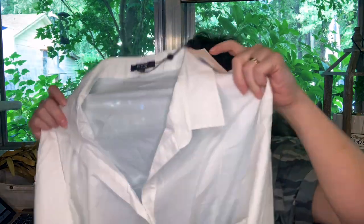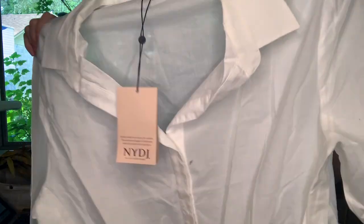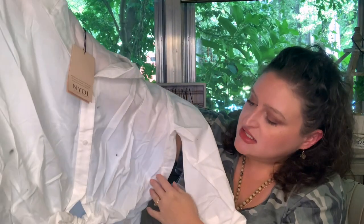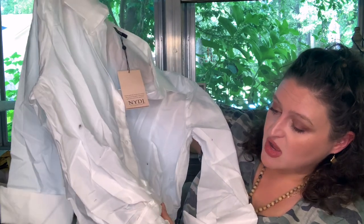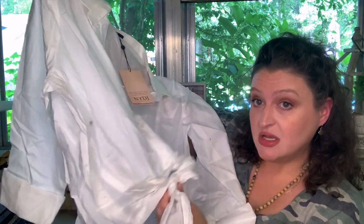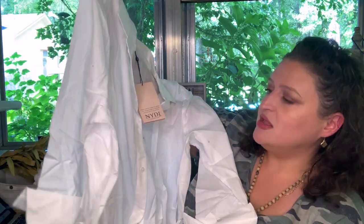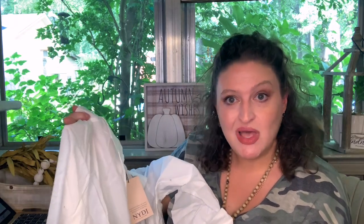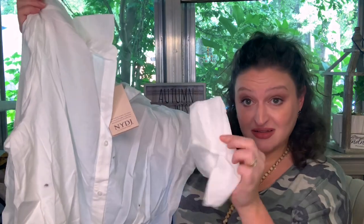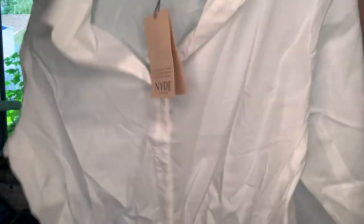This one is an NYDJ women's classic lawn shirt in Optic white, extra large. It is $46.25. Oh boy, did it come wrinkled. So they have it tied in the front, but it looks like you could unbutton it and just have it regular. I've been looking for a great white shirt, something that I could wear under sweaters, things like that. I love that look with that little collar sticking out of your sweater. I just think it's cute. So maybe even a little of the sleeve sticking out of your sweater, folded up like this. So we'll have to see what it looks like on.